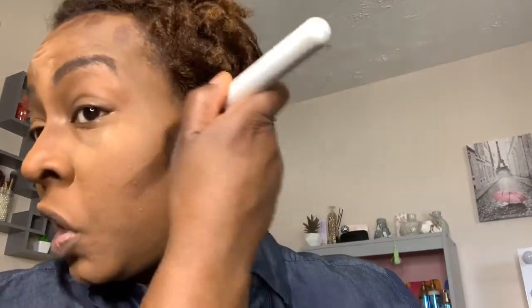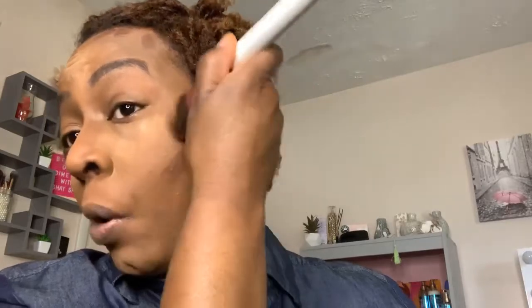So let me find my brush. This is another brush by BH. Well, this one's by BH Cosmetics. I have a lot of Coastal Scents, BH Cosmetics, Real Techniques. I have the Andrew Renee makeup brush. So you can see that this one is long, flat, and it is pretty dense. And I'm going up when I blend out my contour up.